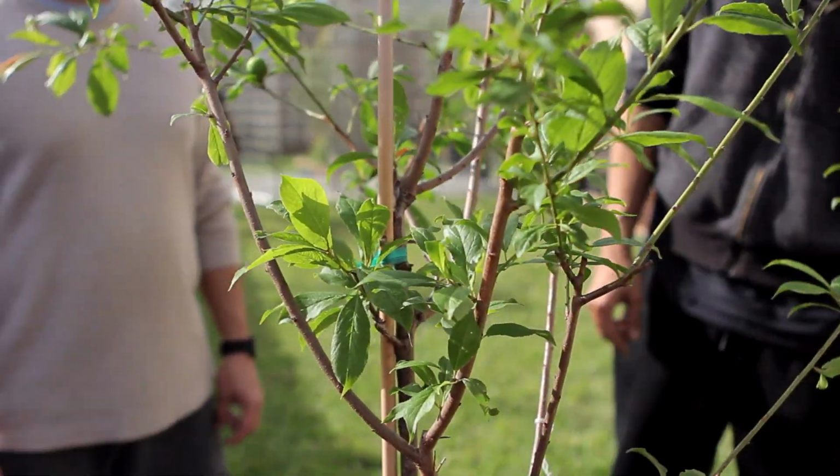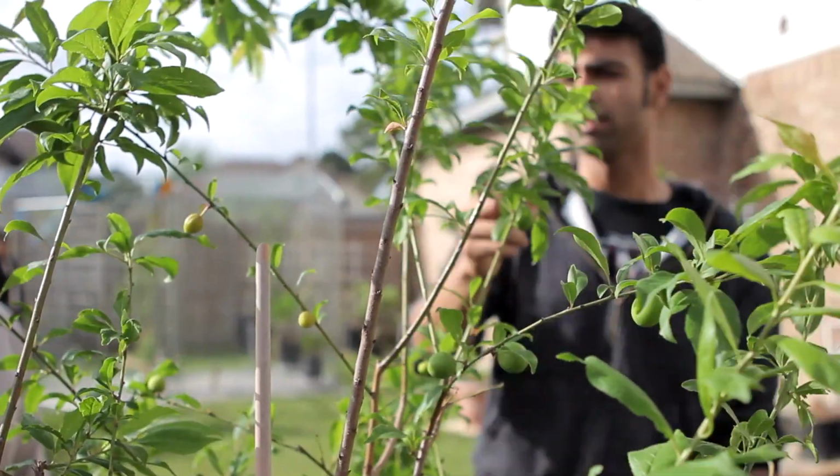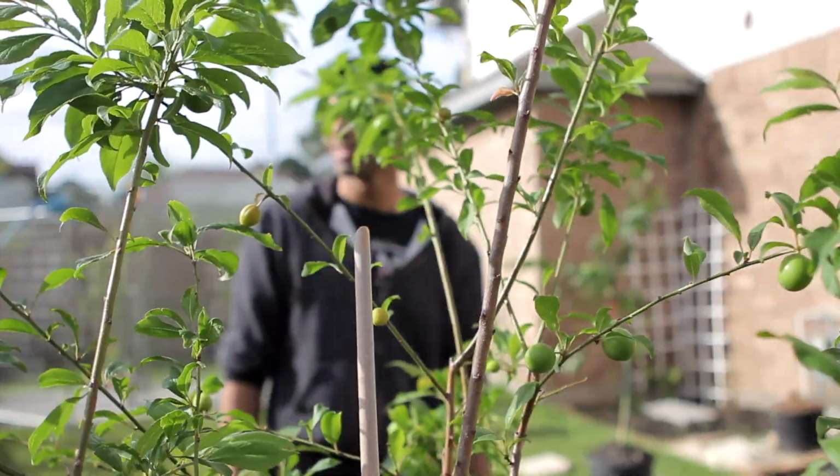And they're pretty frost resistant too. I think they handle like -15 in frost. Oh, it's perfect. And freezing, yeah. Perfect for Texas.